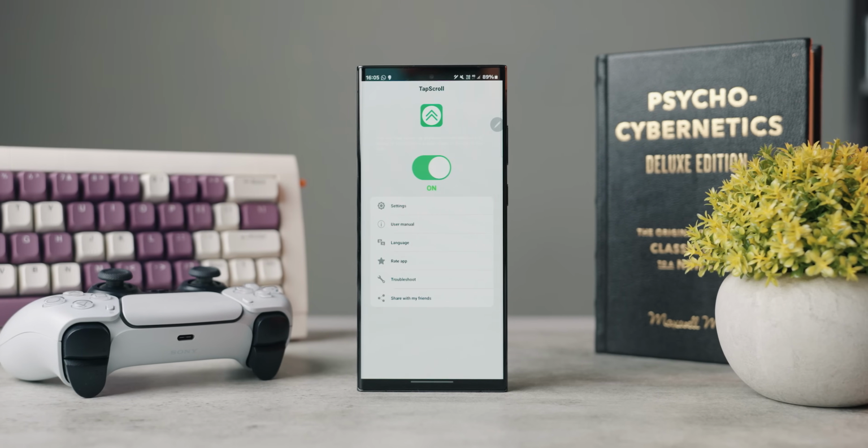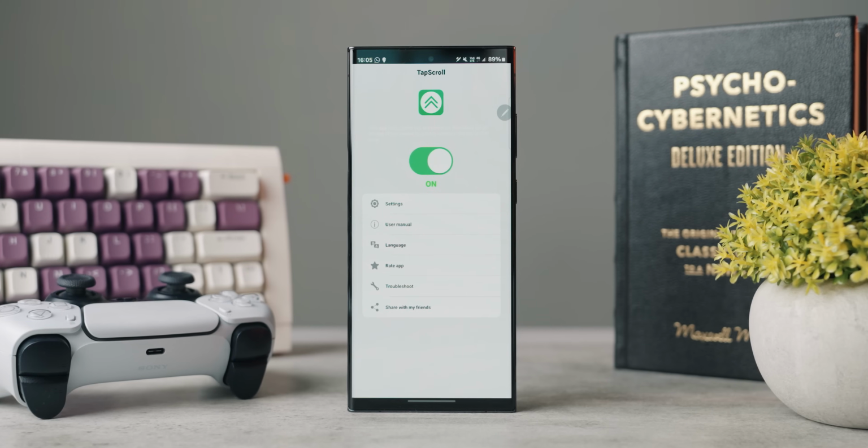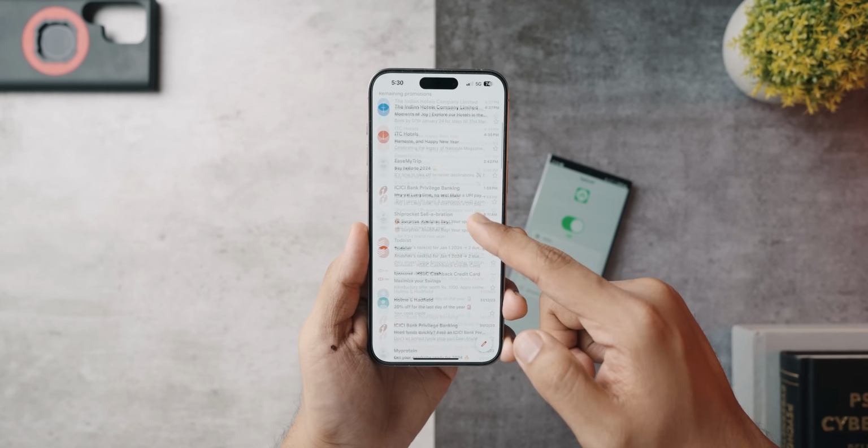With that said, guys, you know, iOS phones have a really cool feature where whenever you are swiping down on a list, whether it's a web page or any app really, clicking on the top of your display will automatically take you to the top.